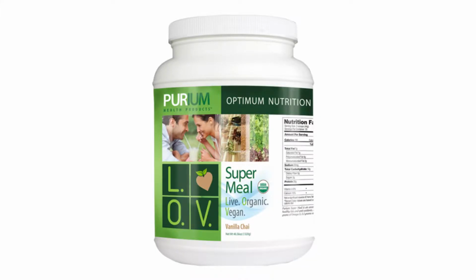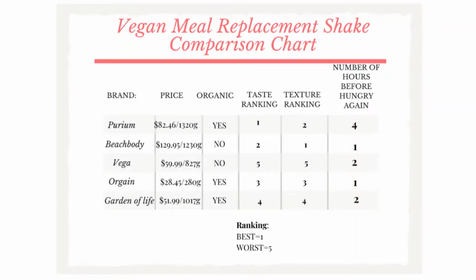Purium carries 3 types of shakes. Let's look at each of these shakes. Number 1, we have the Super Meal LOV, which is the meal replacement shake that I tested in my top 5 meal replacement shakes video. As you saw in the video, the Super Meal LOV tastes better than most of the other vegan meal replacement shake brands. And furthermore, it keeps you full longer.